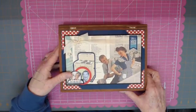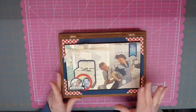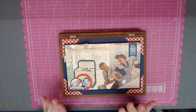Fabulous. Then on the top, this is what I've done on the top. This again, this is all using that Dapper collection.